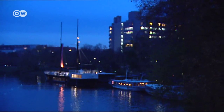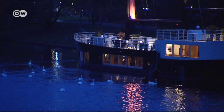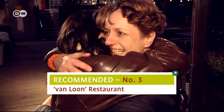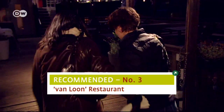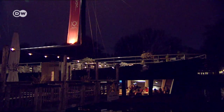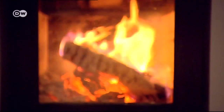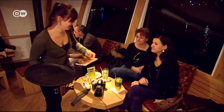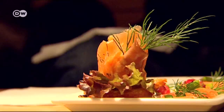Bettina Flitner's third recommendation takes us to the Van Loon in what used to be West Berlin. The district of Kreuzberg was once directly behind the wall. Now it's in the middle of the city. The Van Loon is a restaurant ship which has been moored on the banks of the Landwehrkanal for 22 years. It's popular with people looking to escape the hectic pace of city life.